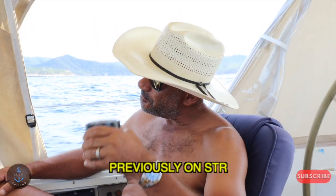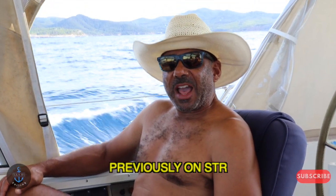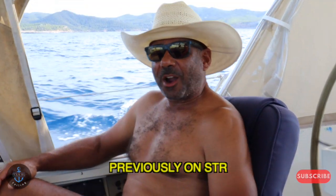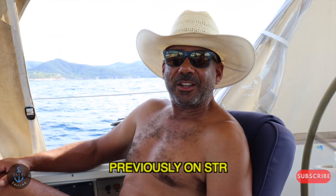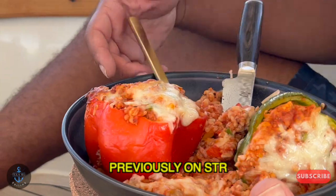Sean eventually enjoyed a much-deserved cocktail. Maker's Mark on ice with a splash of sparkling water. Good sipping as we make our way over to Palma on the island of Mallorca, y'all. Cheers. And for dinner, we had a tasty meal of stuffed peppers.